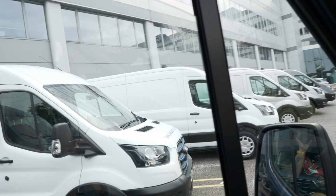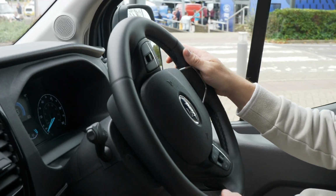And more places for drinks. So we're away, we've started the van up. The van is started. It's moving. It's moving along. Centre screen is the same though, isn't it?